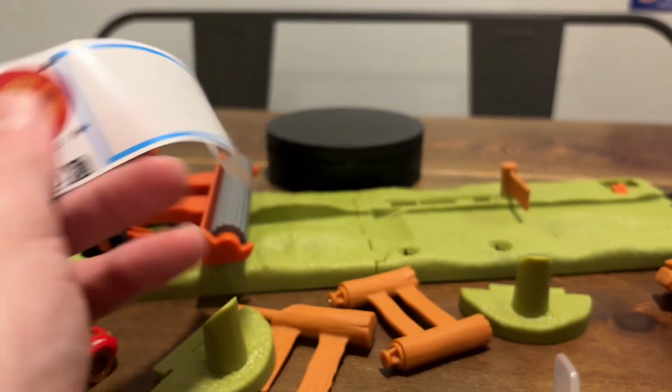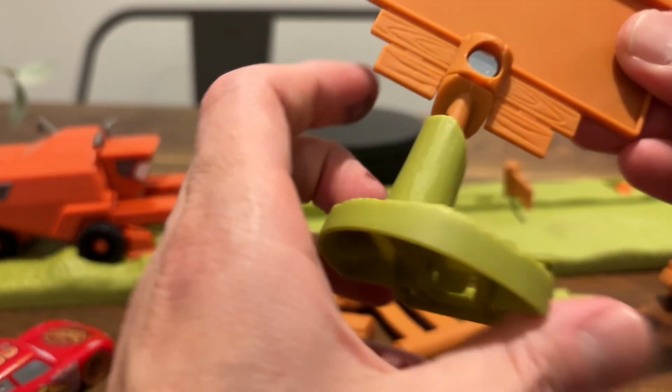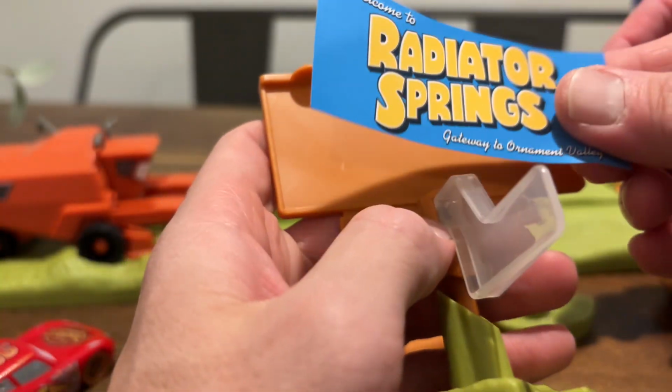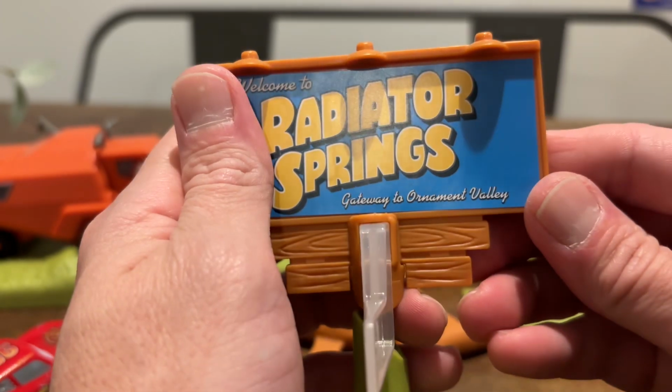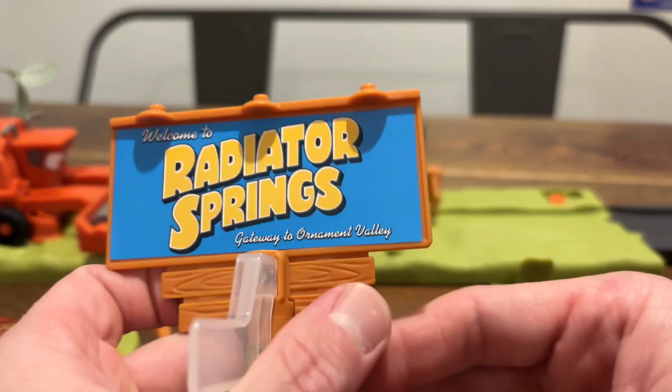So see, that says radiator spring. Let's go ahead and peel that guy out. I'm guessing, what side does it go on, Mom? It goes on the side that the lights are on. Yeah. So welcome to Radiator Springs, the gateway to Ornament Valley. That's pretty awesome. So now where does this guy go?